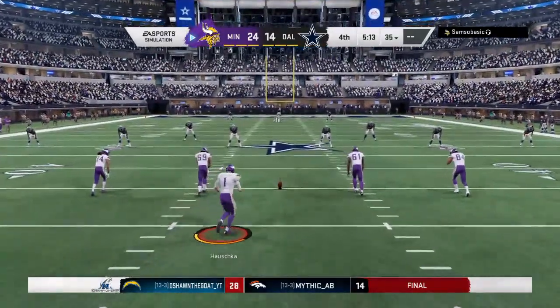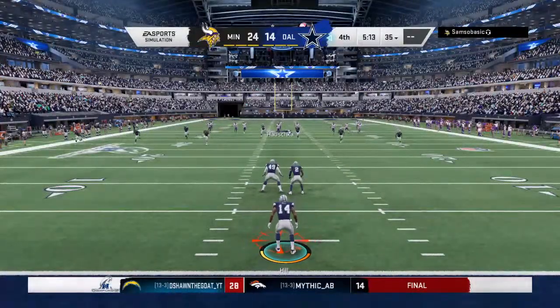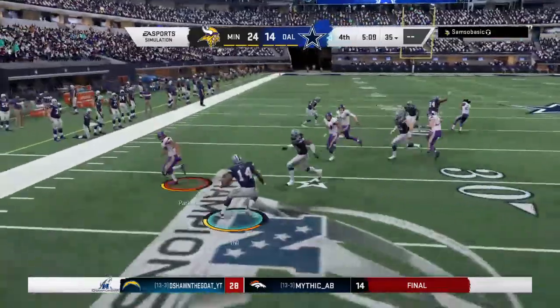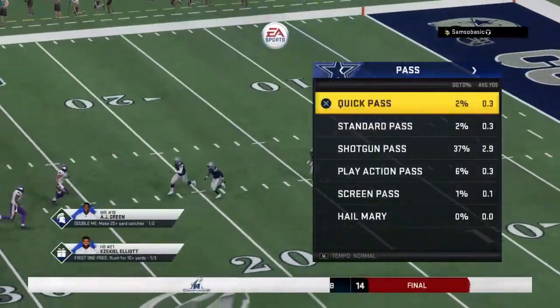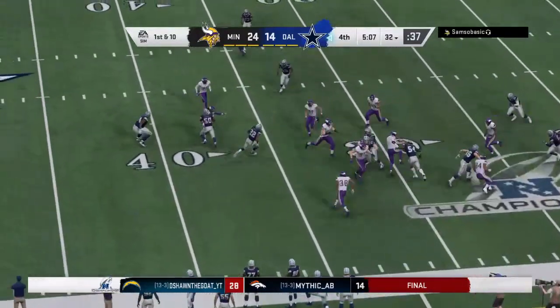Hauschka now to send this one away following the score. This is taken at the 3. Solid return, pretty good field position. They'll start at the 32-yard line, at their own 32-yard line.